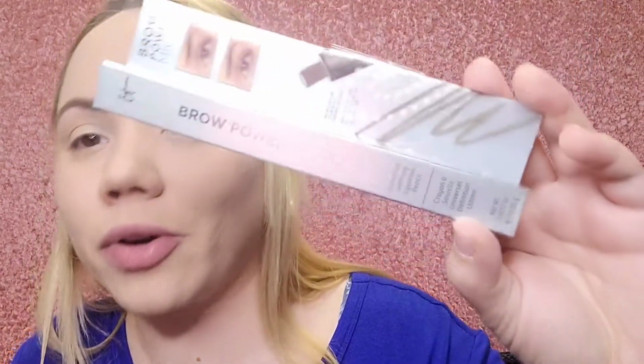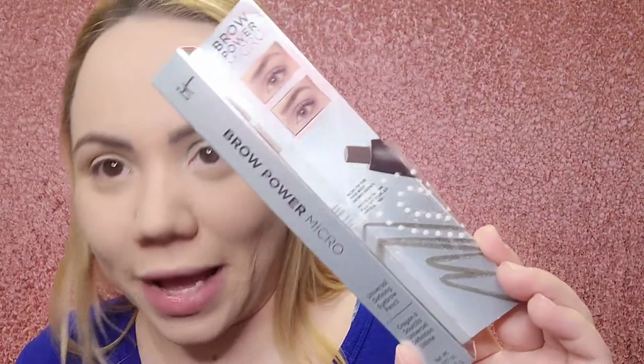I'm finally switching it up. If you guys watch me, you know I only use a brow pomade, the same one from Anastasia, but I'm actually gonna try a pencil today. This is the IT Cosmetics Brow Powder Micro Universal Defining Eyebrow Pencil.